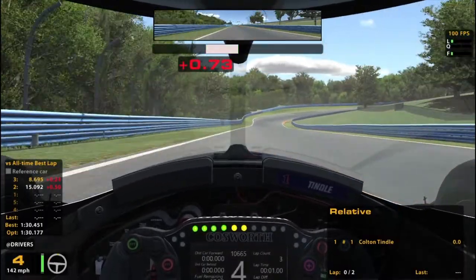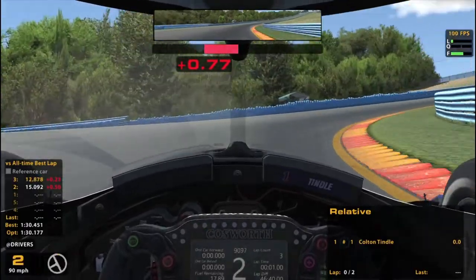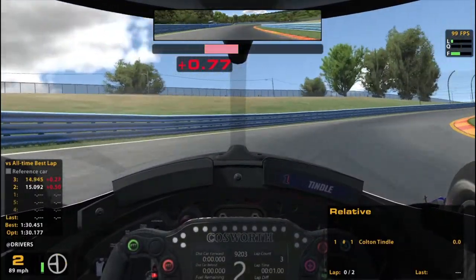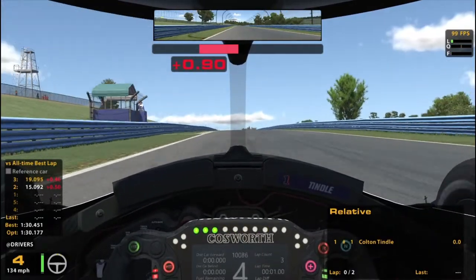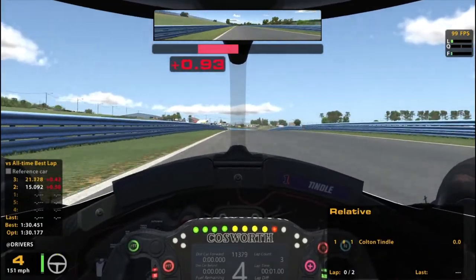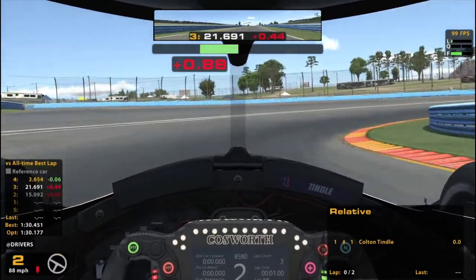Just want to make it to the end and not crash. That's pretty much it. Not sure. I have no idea how my lap times are holding up compared to other people, because there was basically nobody in the practice session I was in.